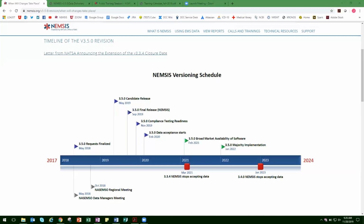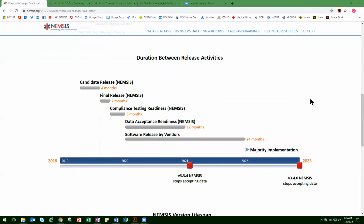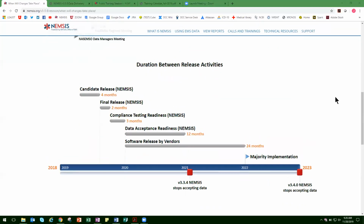So if you want to scroll down to the next image, Julianne, I recently had someone ask me, when does compliance testing close for NEMSIS 3.4? And the answer is, I thought it was on this one. It's in 2021, I believe, March of 2021. So if for some reason you are not compliant on 3.4, you still have plenty of time to do so. If that was a burning question in anyone else's mind.